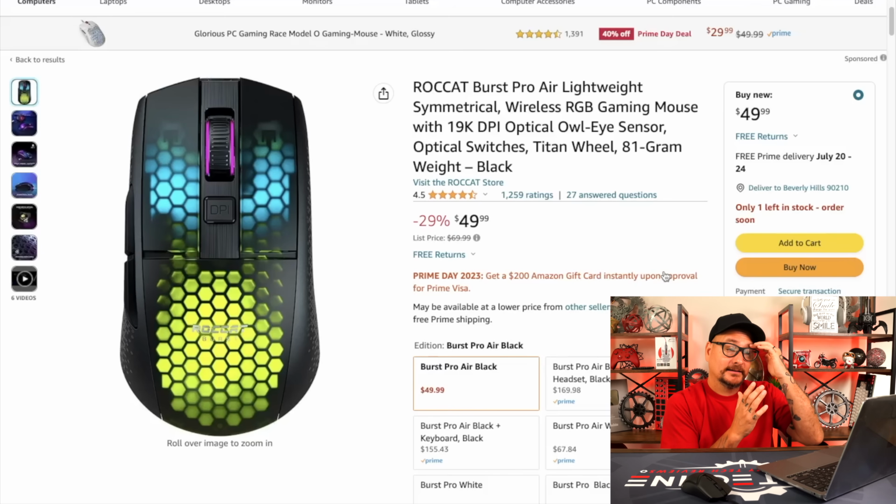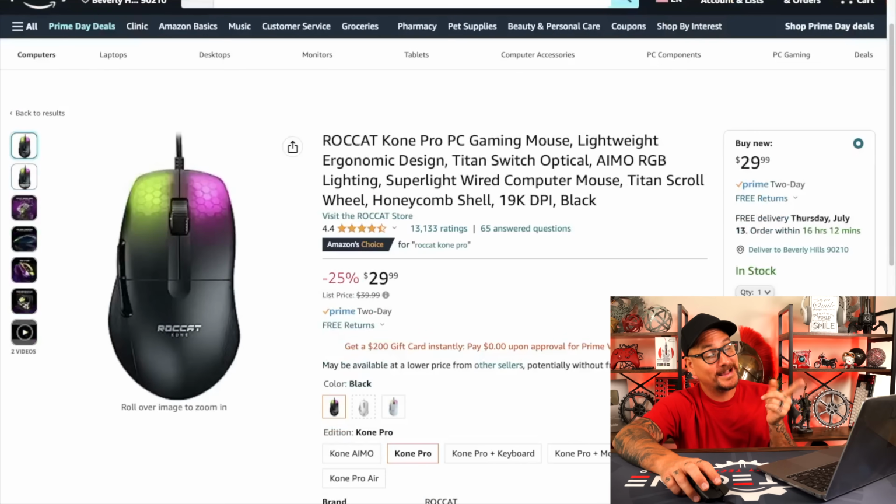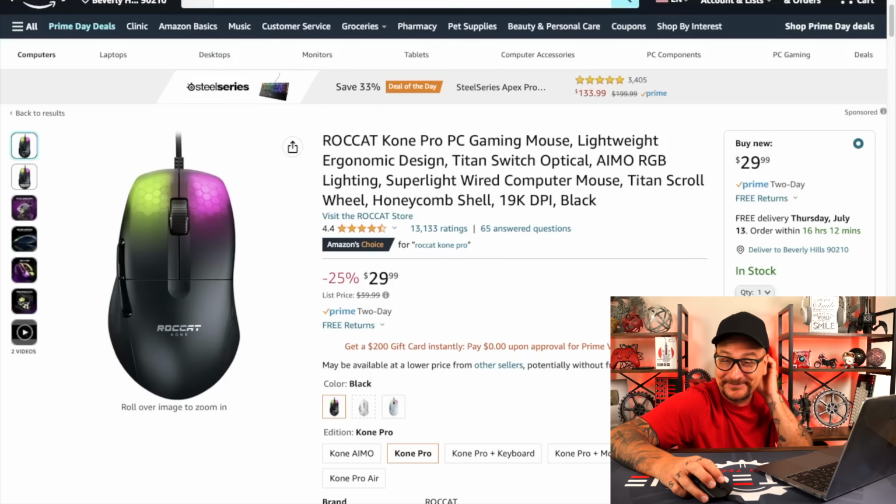But trust you me, if you've never used this mouse, get it and try it. It is something really special. Roccat, again, kind of an underdog here, but wow, this mouse is awesome. That goes right in line with the Roccat Kone Pro. Another amazing mouse. Just looking at a lot of this stuff kind of gets me giddy, right?